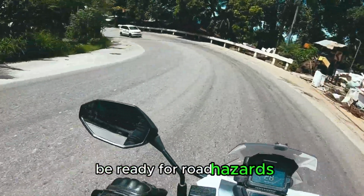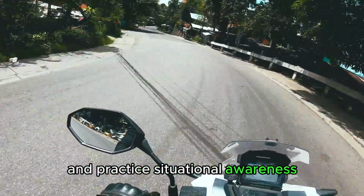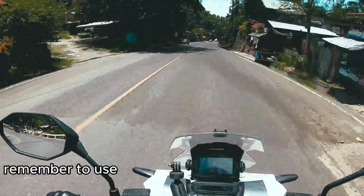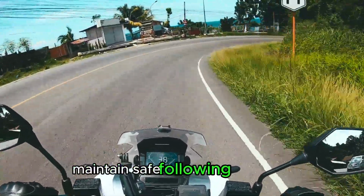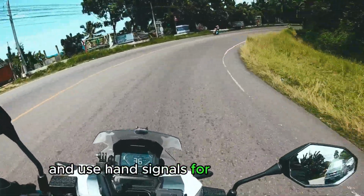Be ready for road hazards and practice situational awareness. In tight curves, remember to use countersteering to maintain stability. When riding with others, maintain safe following distances and use hand signals for communication.